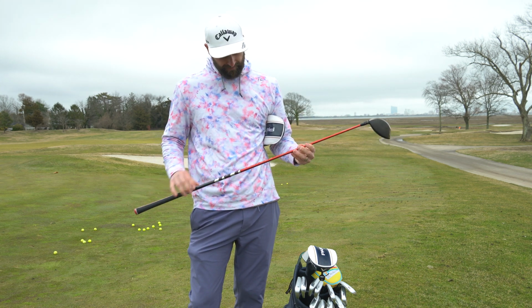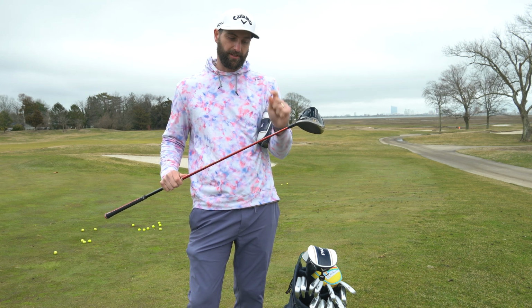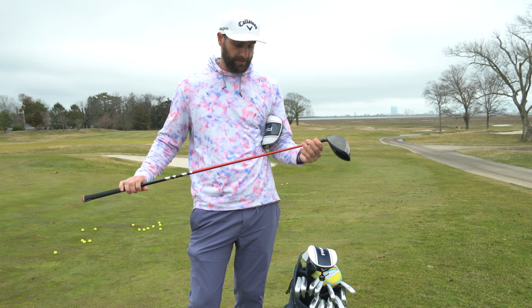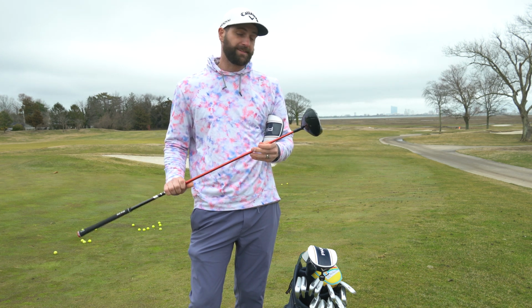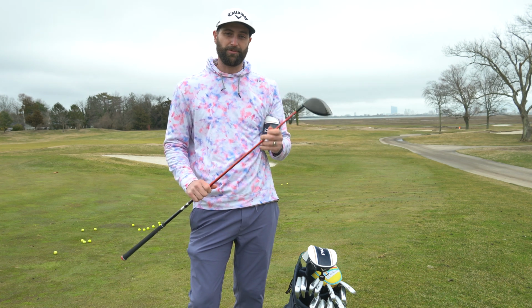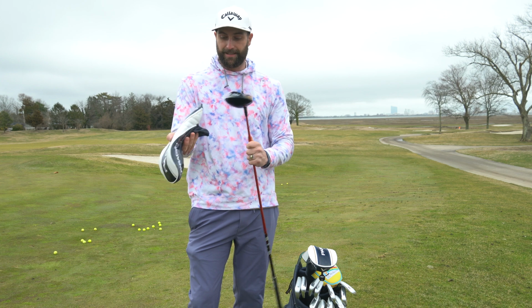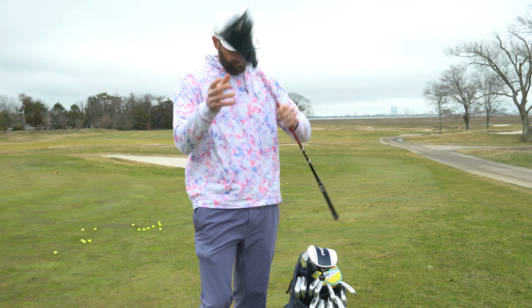But we got the Ventus TR 7X, and we do have it tipped 1 inch. I think that's really going to help me this year. It's a shaft that I think is going to really help my game. And I know this thing's a rocket launcher. The one thing I do know is when I hit it well, this thing goes an absolute mile. So really excited about this driver this year. The Triple Diamond Paradigm 9.0.